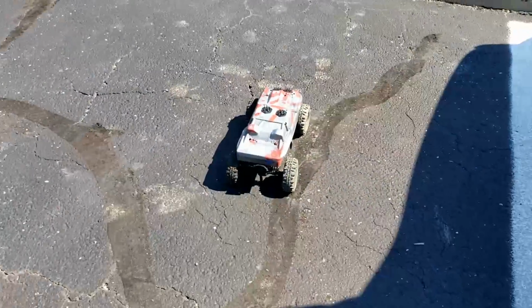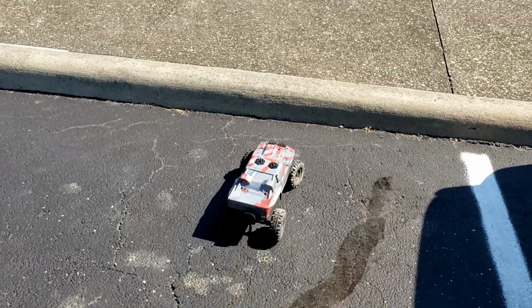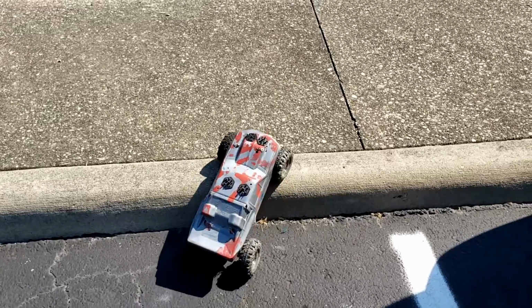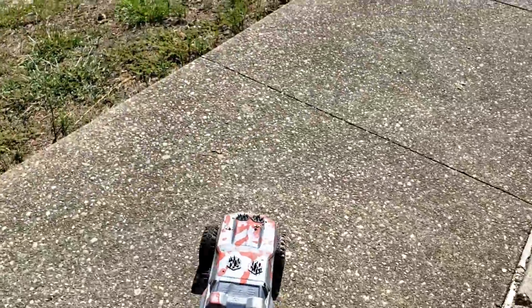It's been a while since I've crawled, so I forgot my little thumbstick thing here, so we're going to do the best we can. Let's just see if we can get up this curb here. This truck is usually really good at stuff like this. There we go. All right, let's see what we can get in.